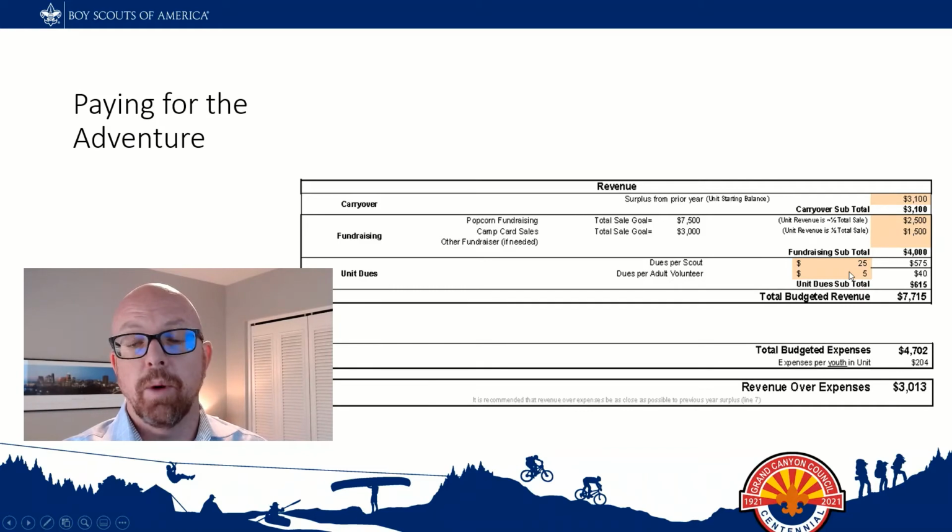And the way I figured those numbers out was trial and error. These are the last two cells that I filled in on the sheet. I kept going back down to the bottom and seeing what our revenue over expenses was. I started by putting in $20, and I said, oh, I'm not going to have as much money left over this year as I had the previous year.